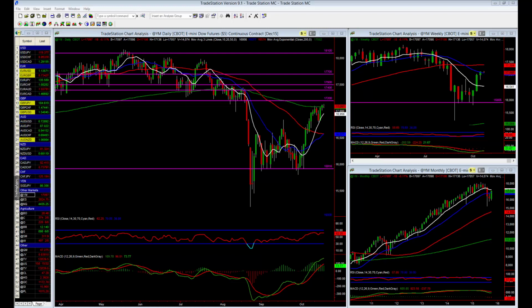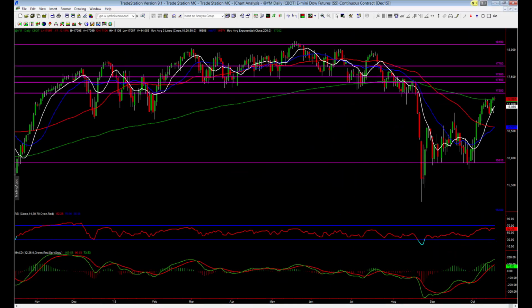Now, the first market I want to take a look at here is the mini Dow future. Last week we were looking at the mini Dow, particularly that the higher time frames, the daily and the weekly chart here, had now turned into uptrends with the market breaking the previous lower high. Since then, the market's continued in the uptrend, and we continue to have bullish momentum.